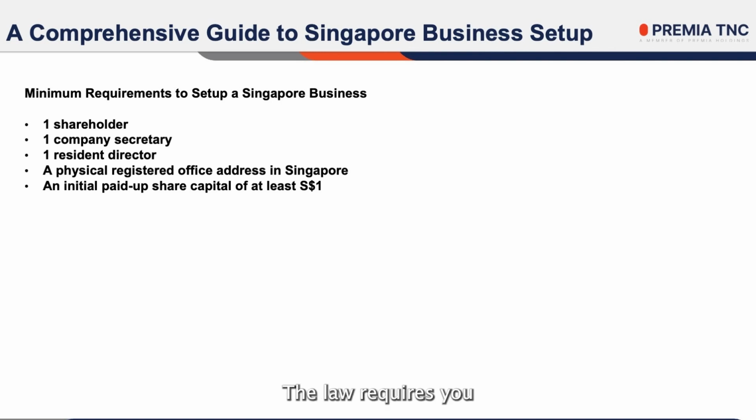The minimum requirements for Singapore business setup. The law requires you to present the following before the registration of your Singapore company: 1 shareholder, 1 company secretary, 1 resident director, a physical registered office address in Singapore, an initial paid-up share capital of at least $1.